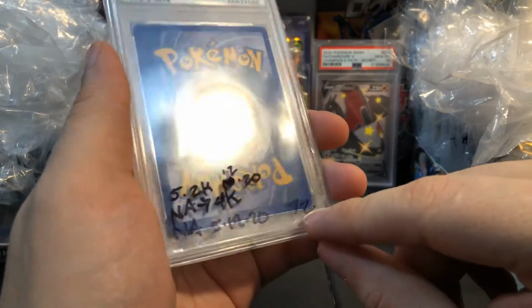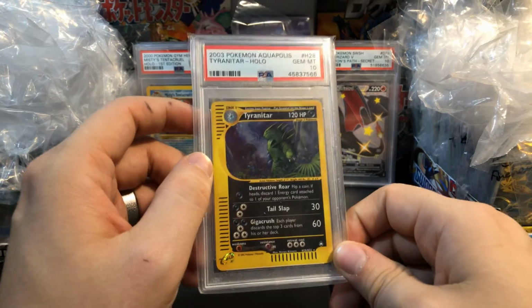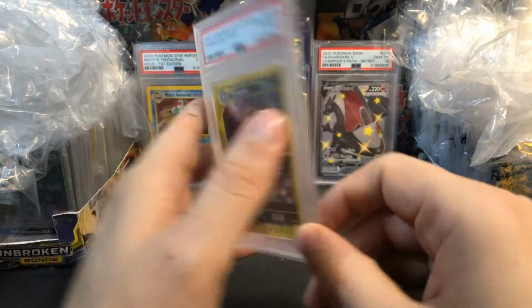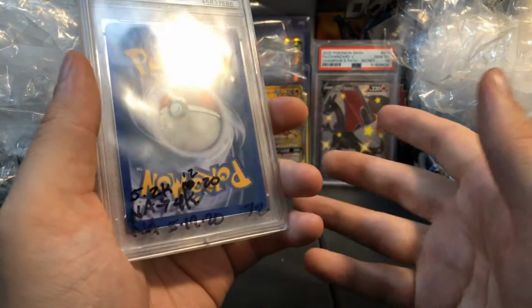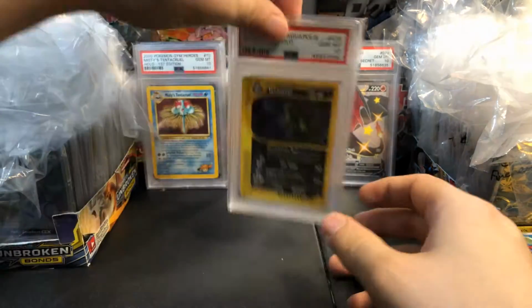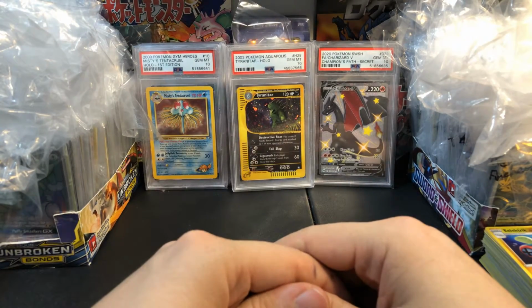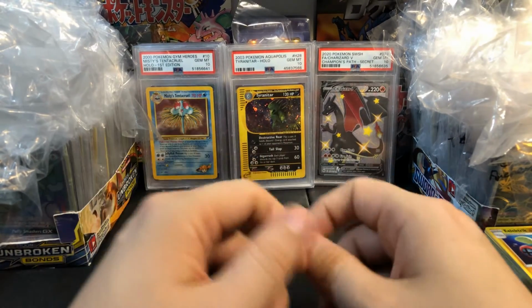It says right here there's a population of 72 10s. So he's fairly rare. This is Tyranitar from Aquapolis, and with there only being 72 for the 10s, 5,000 actually doesn't seem that bad in my opinion. He's a really beautiful card. I don't remember what I bought that one for. Unfortunately for that card, I didn't actually write it down.